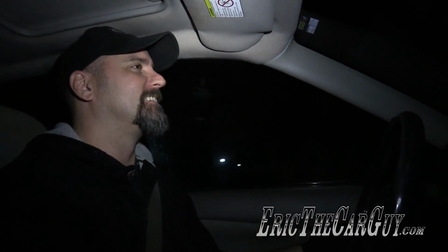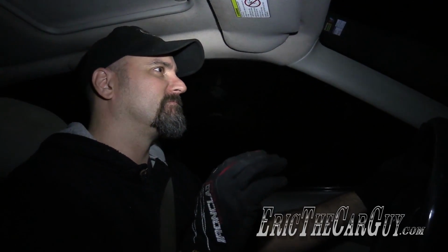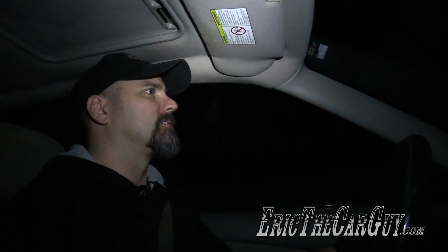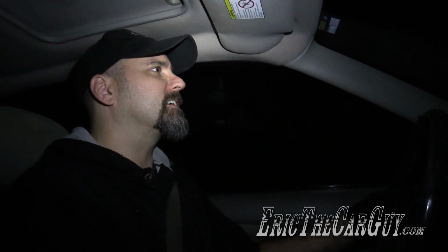Now, rock solid, straight as an arrow. Quiet. It's not nearly as loud as it was before. That's those tires. They make a huge difference in everything. Noise, ride quality, fuel economy, everything. This is fantastic. And the pickup. I like this car. Braking good too.